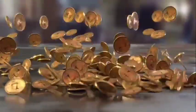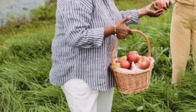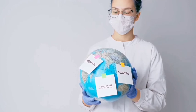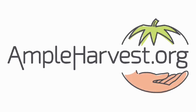Bought too much at the bulk discount store? Consider donating unopened, unused items to a food pantry or slipping them into one of the numerous community fridges that have popped up during the pandemic to help our neighborhoods. You can also donate extra produce you've grown to organizations like Ample Harvest, as well as learn how to compost what you can't eat or donate.